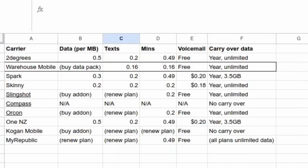So looking at the casual rates, you can look at all the details on your screen now, but pretty much Warehouse Mobile by far and away has the cheapest casual rates. If you just want to get away with it, you can even spend less than $2 a month just paying for every text and minute that you use. With Warehouse Mobile, you do have to buy a data pack. You can't just pay per megabyte, but it's very affordable, as you'll see later.